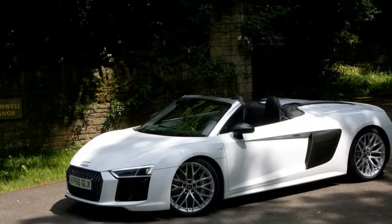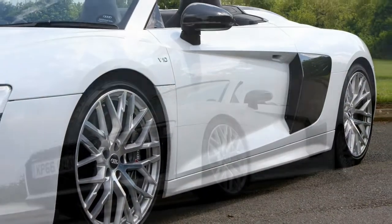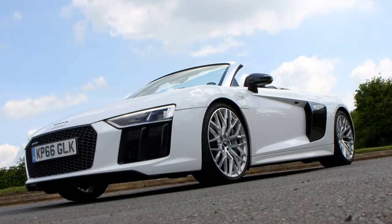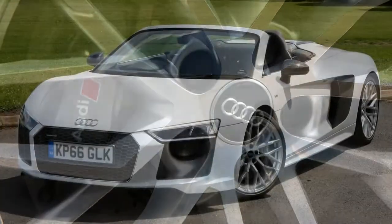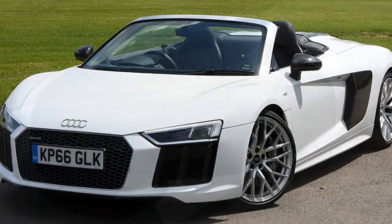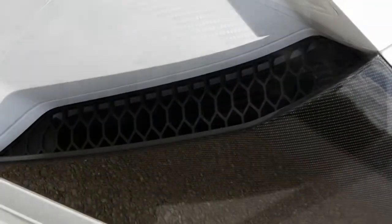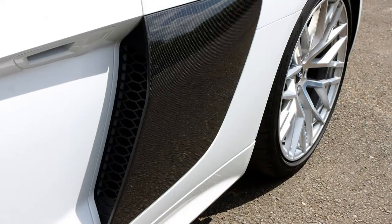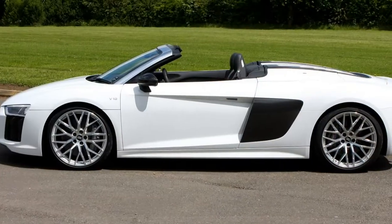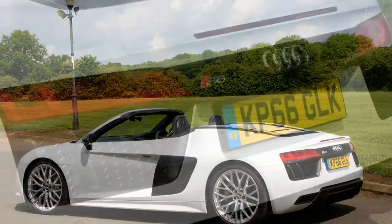Technology fans will like the standard MMI infotainment setup, which nets you Audi's virtual cockpit in addition to sat-nav, internet connectivity, DAB radio, Bluetooth and a premium subwoofer. Each car comes with a complimentary Audi driving experience day as well, which helps teach you how to get the best from your R8 Spider. You get 10 paint color choices at no extra cost. However, the sky's the limit should you fancy something custom for extra money too.